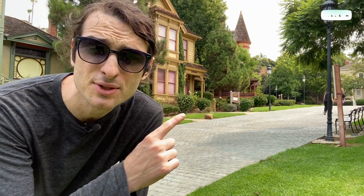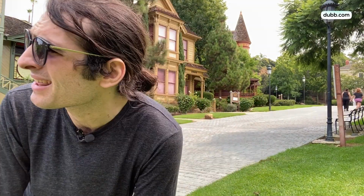And by the way, those are the first people that I've seen in this town. I think I'm in an abandoned ghost town. Well, it's not abandoned, it's a park.